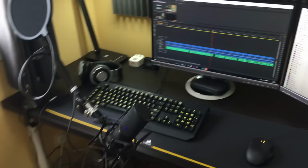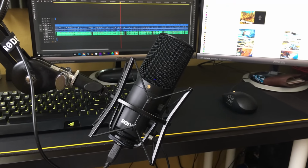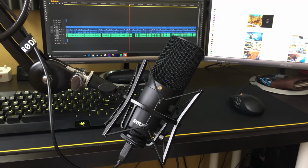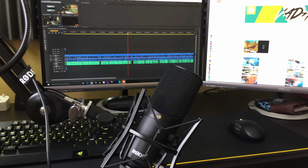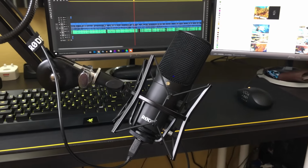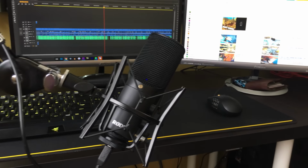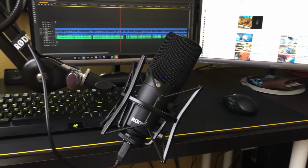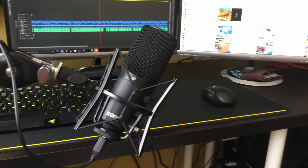All right, so here is the meat of the setup. So I'm gonna sit down because I'm tired, let me tell you. So you got my Rode microphone right here, which is the NT USB, which I upgraded a couple of weeks ago. And this microphone is so good. The quality, it's actually too good, I feel like. Because I gotta edit my voice to make it sound more bassy, to be honest. Because let me be honest, my voice is not very bassy.